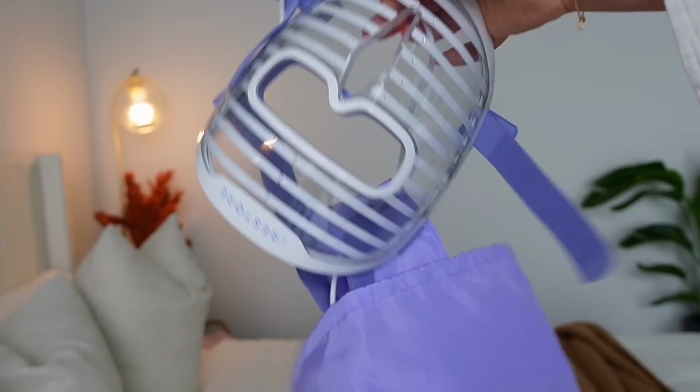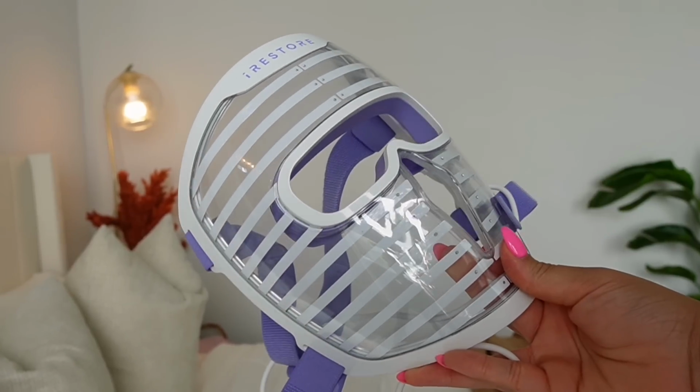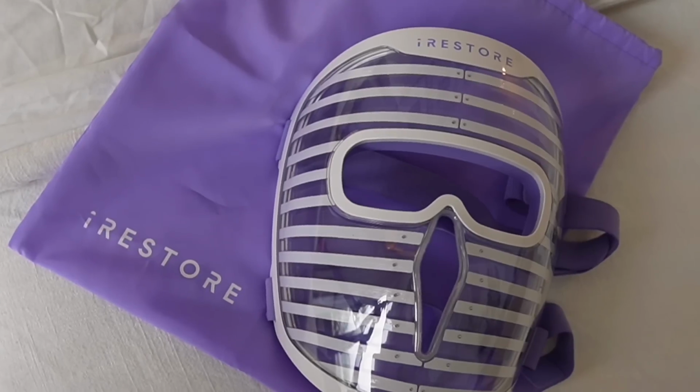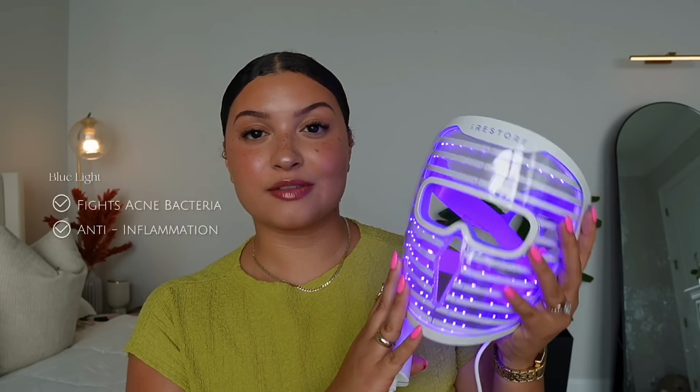So the Illumina has more LED than leading competitors with 360 medical grade LEDs. So there is 3 LEDs per bulb here. So with LED masks, different colors help with different problems. So you have red, which is my personal favorite. It helps with anti-aging and blood circulation. You've got the blue that helps fight acne causing bacteria and anti-inflammation. Purple is red, infrared light, and blue light, which helps with anti-aging, acne, and blemishes.